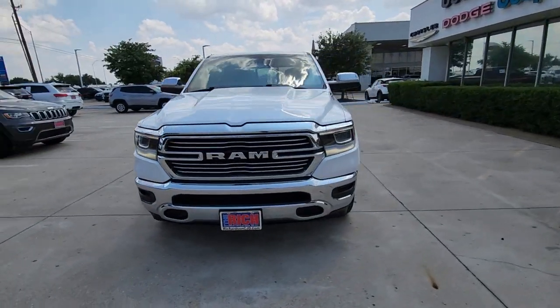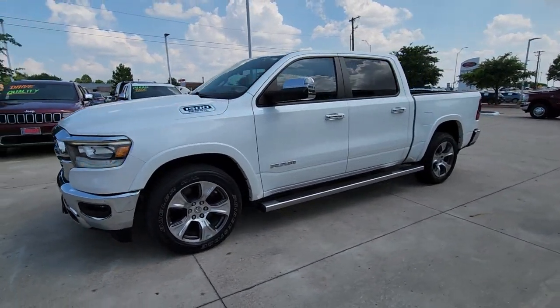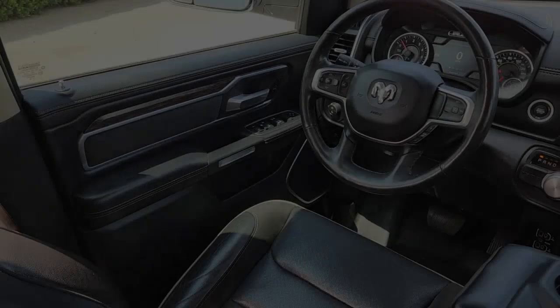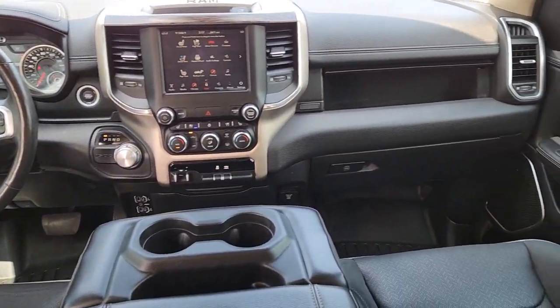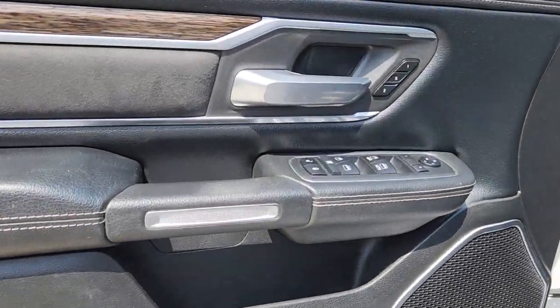These are just some of the great options this vehicle comes with: heated steering wheel, heated and/or cooled front seats, Apple CarPlay and/or Android Auto, touchscreen infotainment system, keyless entry, satellite radio, fog lamps, backup camera, power passenger seat, heated mirrors.